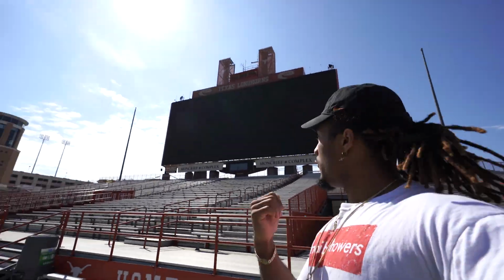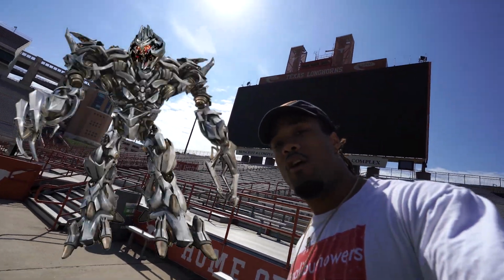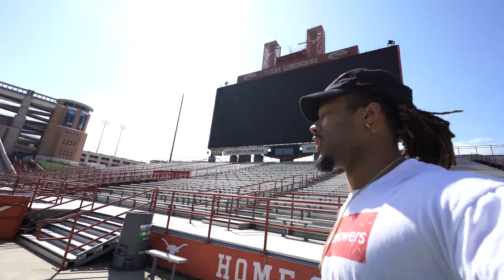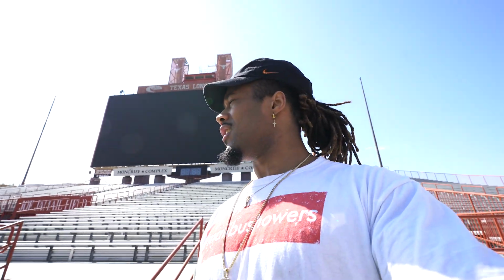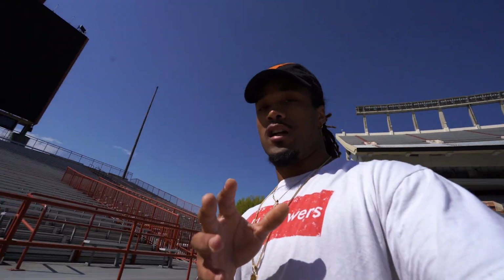One more cool thing, you feel me? Big old Megatron, you know what I'm saying? So like, everything plays right there. Maybe probably one of the bigger differences between my field and Clark's. Actually, there's probably a lot of differences. Not knocking D3, do what you gotta do.